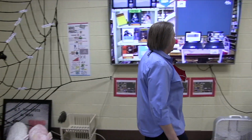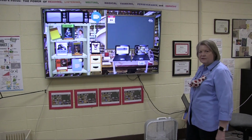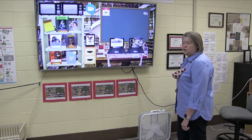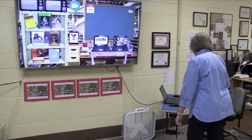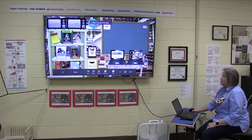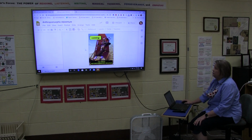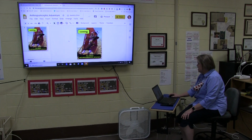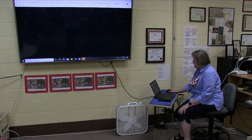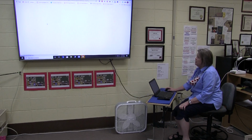Every single one of your classes has their own classroom, and this is where you're going to find everything we're going to be doing this year. They all look different. I have them all lined up down here, but you will learn how to get into these. If I were to click on this picture, it's going to take me to our anthropomorphic adventure. Of course, I don't have anything there yet because that's going to be a mystery. So we can go back and click on one of the notebooks. We'll open that notebook up.